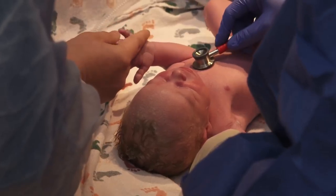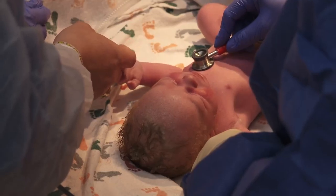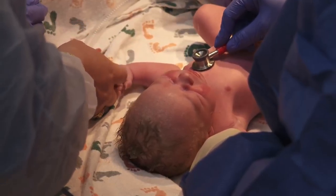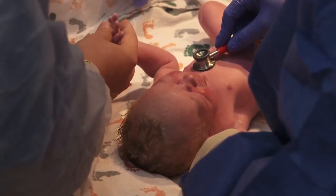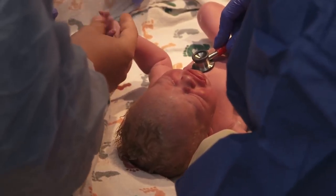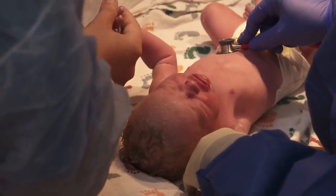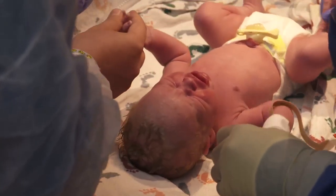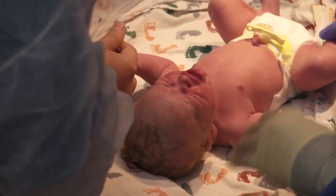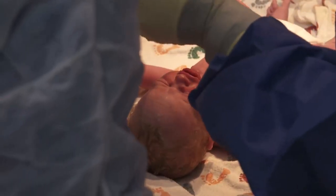And then immediate skin to skin, so resuscitating the baby on the mom's chest, which is standard of care in a vaginal delivery, but still not really standard of care during a C-section, and something I really advocate. It doesn't really change anything about the way we work. It just requires people to think about things a little differently, and it's really, really easy to do, and makes the mom get to enjoy it.